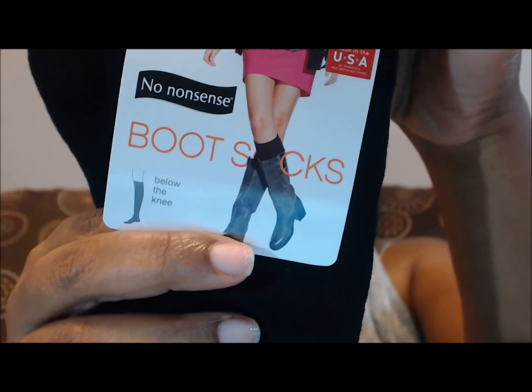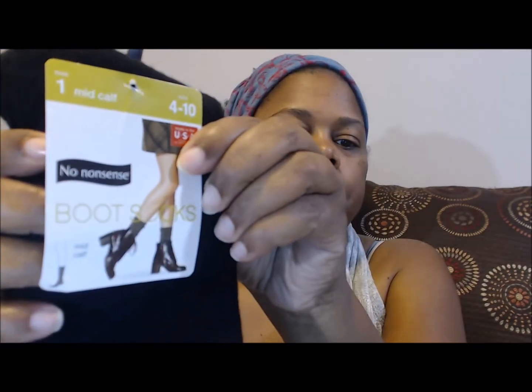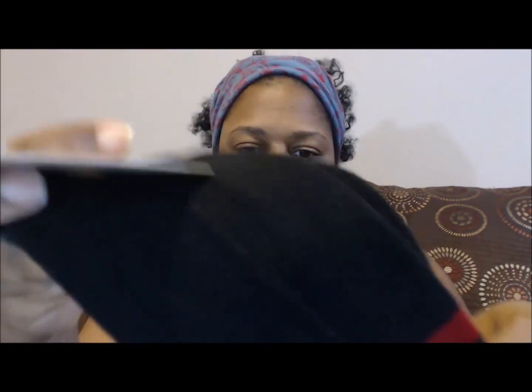Below the knee socks, perfect for boots. I got a black pair. Now, you have to keep in mind, I have a sister. I got the kind that is for short boots. These are mid-calf trouser socks in black. These are mid-size in black and red. These are for your booties.